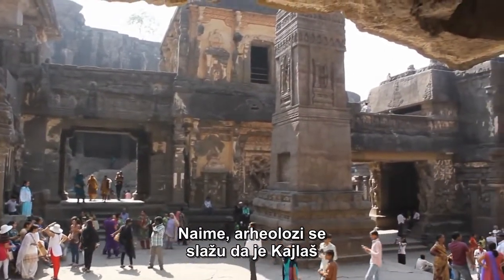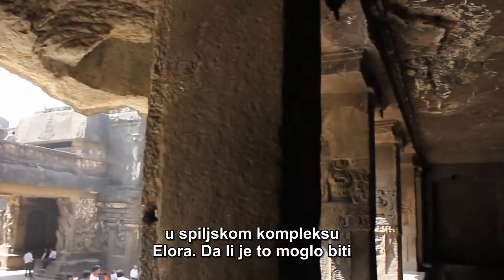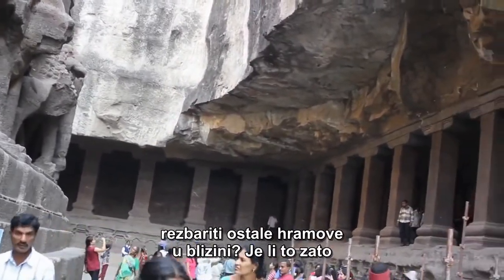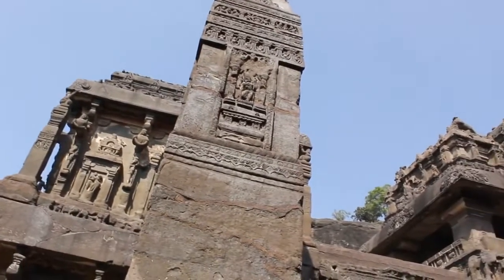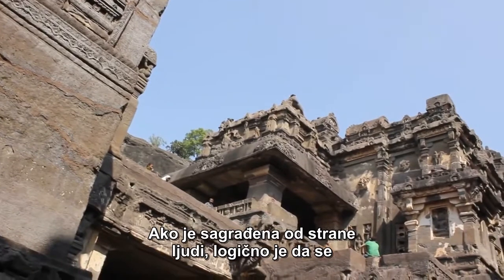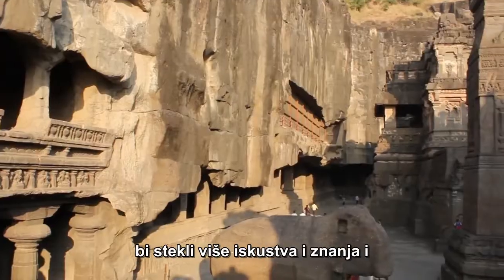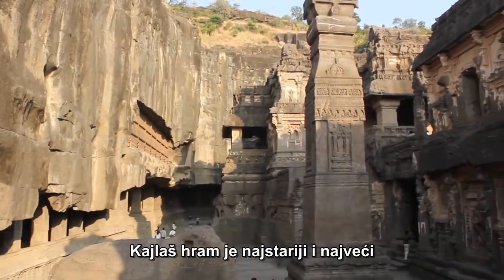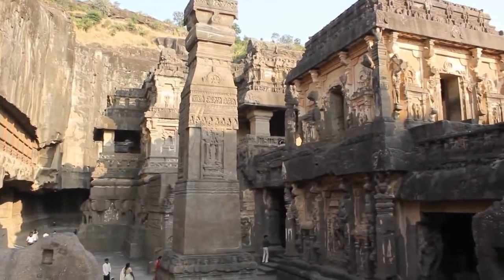In fact, archaeologists agree that Kailash temple was created before any other temple in the Ellora cave complex. Could this have been built centuries before human beings started carving other temples nearby? Is this why the architecture, the design, and the size is so much better and bigger than other temples? If it was built by humans, it's logical to expect that the rock cutting techniques and design would become better over time. People would gain more experience and knowledge and make better structures in the future. However, the Kailash temple is the oldest and the biggest temple carved with engineering perfection.